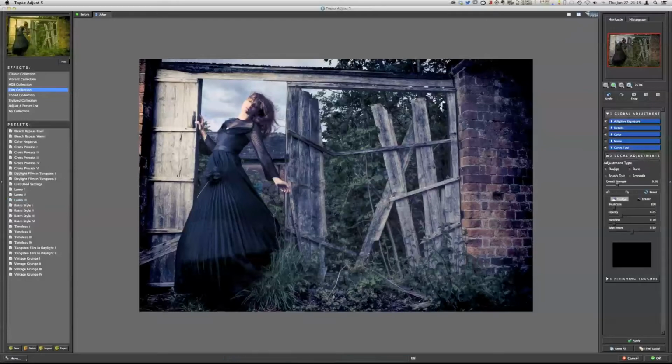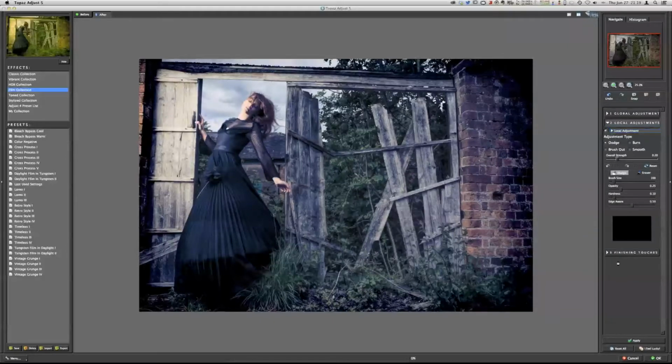Of course, you can also use your local adjustments. It's a really, really nice set of adjustments you have. It's really complete. So let's press OK. It now runs the action on the image. It can take some while because we're shooting rather high resolution images.